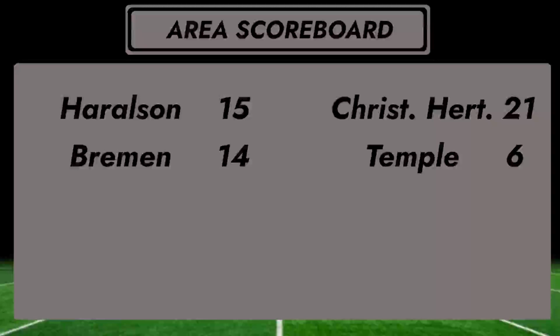Another area team we forgot was Temple. The Tigers went on to face Christian Heritage this week with a 1-0 record. They left 1-1 with a 21-6 loss.